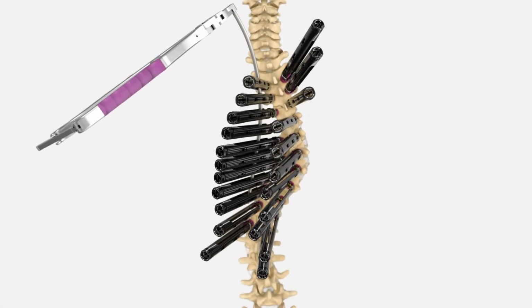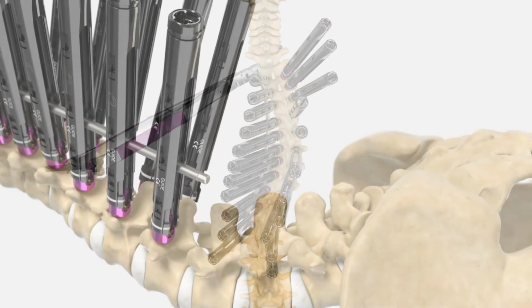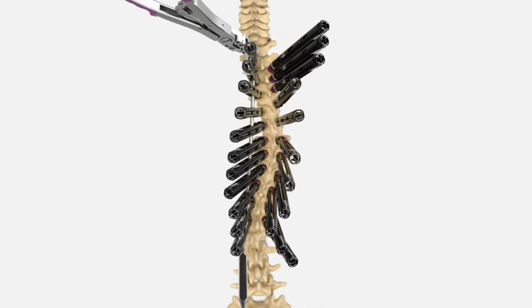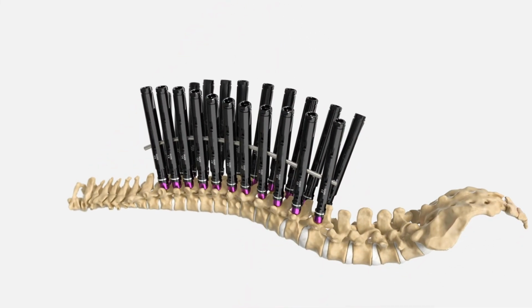Because of the reducing towers and the length of the reduction window, which is 110 millimeters, I've been able to pass just about any rod that I've been able to bend. And even with some crazy bends that I didn't think would make it through, there's enough flexibility in that window that you can pass just about anything. Even with my first case with this system, I thought it was going to be very difficult to pass the rod, but the passage of that rod probably took somewhere between 30 seconds to a minute.